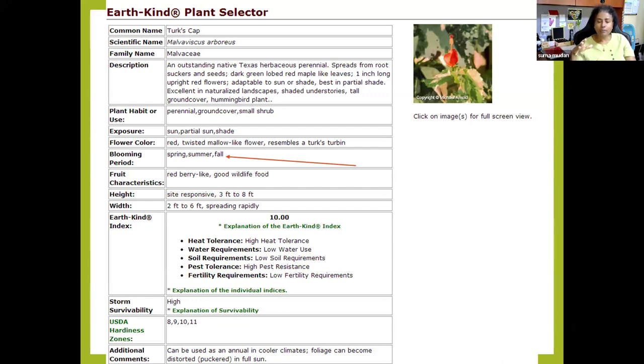But it also has a lot of benefits. It attracts hummingbirds, it attracts pollinators, and it grows into a nice big shrub with all these beautiful red flowers. And if you have a corner where you want to hide something, like your utilities, this is a great plant. So keep all that in mind when you're going through this plant selector. What is the purpose of this plant that I'm picking? Is it going to serve that purpose? Also see the height and width, 2 feet by 6 feet.